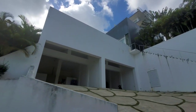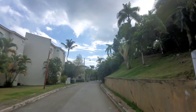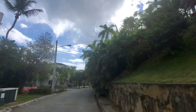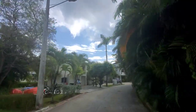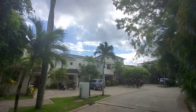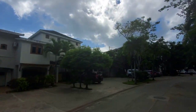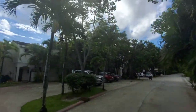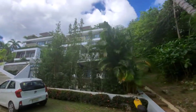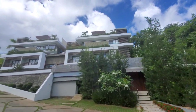Here's the first villa on the right-hand side. Towers above the road. Beautifully manicured grounds to the right and left. On the left-hand side, you're seeing the villas that are 2 and 3 bedrooms. They surround the pool area that is located in front of the ocean. Here's the second villa on the right-hand side. Absolutely beautiful, as you can see.